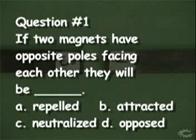Now it is time for the program quiz. There are 5 multiple-choice questions. Question 1. If 2 magnets have opposite poles facing each other, they will be what? A. Repelled. B. Attracted. C. Neutralized. D. Opposed.